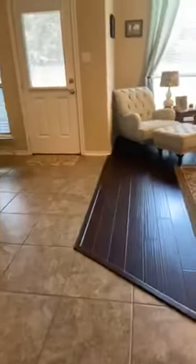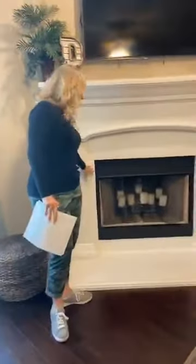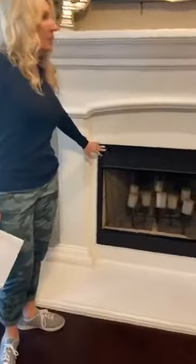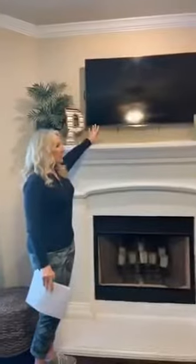So in here we've got, again, wood floors. So the living space, we've separated that with some wood flooring. And there is a fireplace that is also gas. So the fireplace here has a gas starter. And you could add gas logs if you wanted to. That would be easy to make it no maintenance whatsoever. And then we have a mantle here. These owners have mounted a TV in this location.